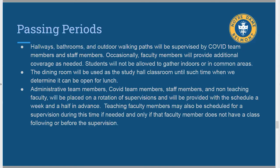And then all administrative team members, COVID team members, staff members, and other non-teaching faculty will be placed on a rotation of supervisions, which is going to be managed by Patsy, and we'll provide the schedule at least a week and a half in advance for people to sign up. And then teaching faculty members will also be scheduled for supervision during this time if needed, but only if you don't have a class before and after, because obviously you need that passing time to clean the desks.